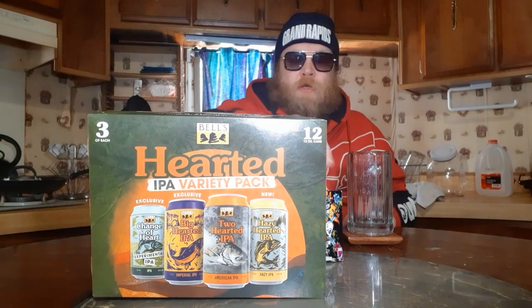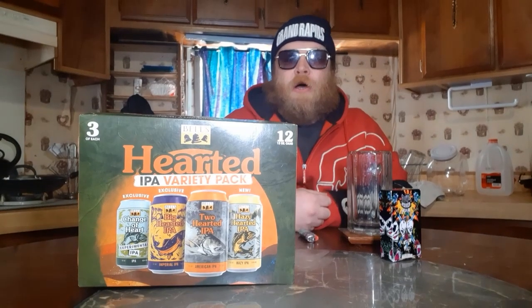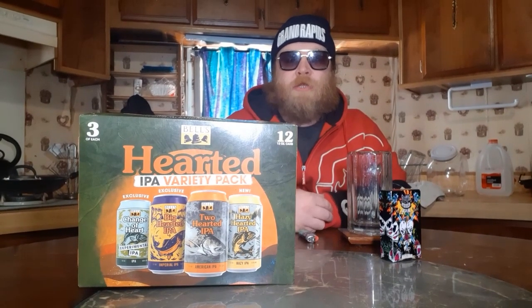Today we're trying something a little different. Well, it's familiar but unfamiliar. Here is the Hearted IPA Variety Pack. I've already sampled a couple of these, but now I'm going to talk about them. It's a variety pack of 12 different flavored IPAs, all from Bell's, all related to Two Hearted. We got Change Your Heart Experimental IPA, Regular Two Hearted, Big Hearted IPA, and Hazy Hearted IPA. Today, the first one we're going to be trying is the Hazy Hearted IPA.